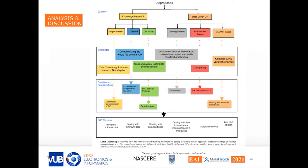And each technique has its own pros and cons, and some challenges are present. For instance, the paper-based clinical pathway is very time consuming, resource intensive, as well as not adaptive. Whereas for the IT-based or automation-based, it is difficult to computerize the whole life cycle of the clinical pathway. In the case of clinical guideline-based, clinical guidelines are often very ambiguous, incomplete, as well as inconsistent. And in the case of ontology-based CP, summarization and presentation lack universally accepted standards, and it is difficult to incorporate the characteristics of different hospitals or healthcare settings.